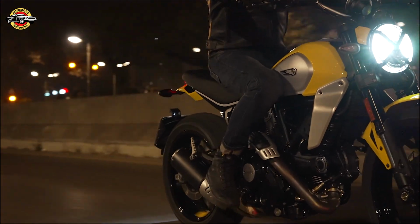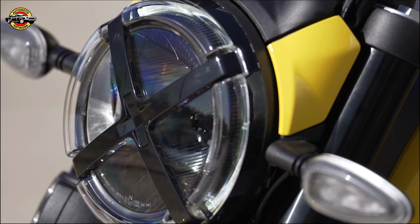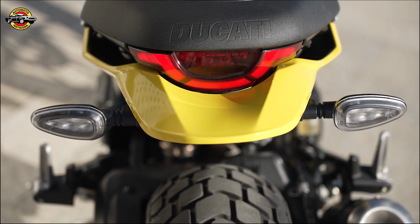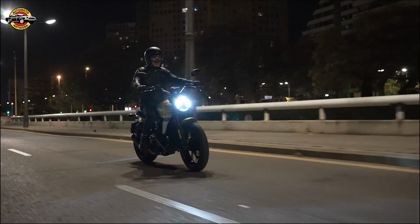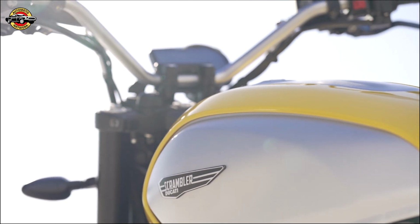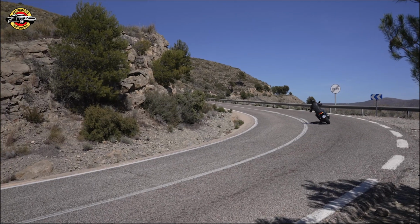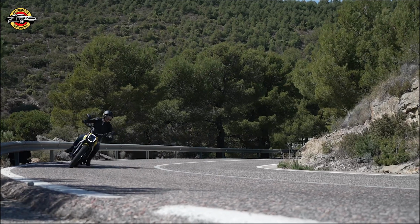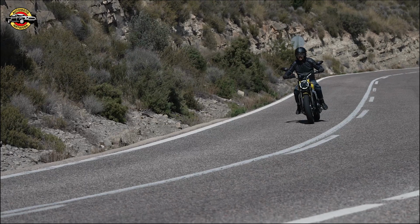The Scrambler range retains the iconic X in its full LED headlight, now featuring a more recognizable design. The new taillight showcases a semicircular line, also in full LED, accompanied by stylish direction indicators. The redesigned steel tank now comes with an interchangeable cover, allowing riders to personalize their Scrambler easily. Fenders and headlamp details can be modified as well, providing a quick and effortless way to add a touch of individuality. Anodized aluminum covers beneath the tank complete the bike's refreshed front design.